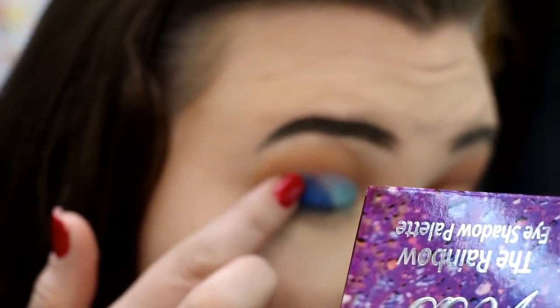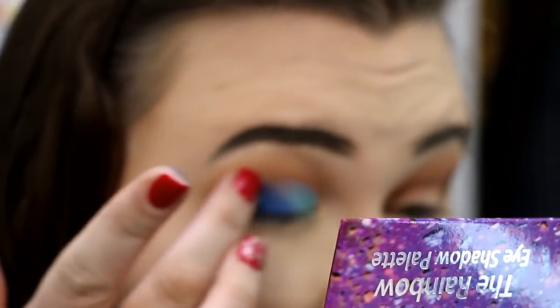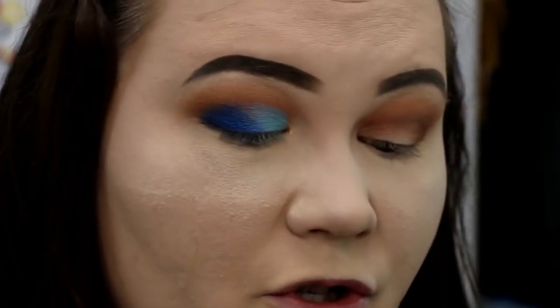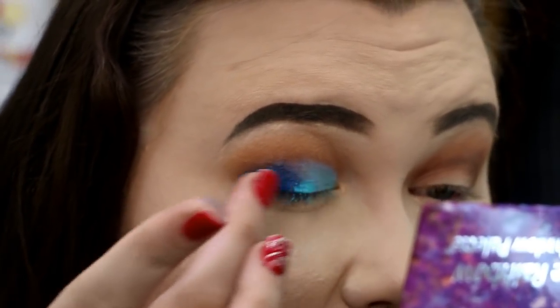I am finding that this shade feels a little drier than the turquoise one, even as I apply it to my lid, which isn't necessarily a bad thing, but just be warned, it does have a little bit of a different texture to it. Especially when I compare it to the other one that's all over my lid, that's crazy. Look at that. Goodness gracious. Check out that fade, bro. Which decade are you from, Paige?